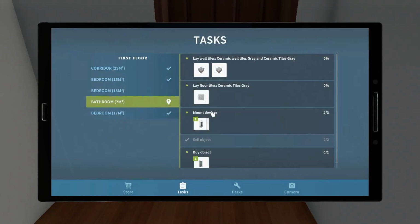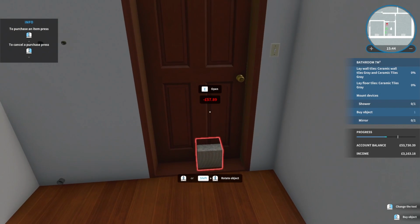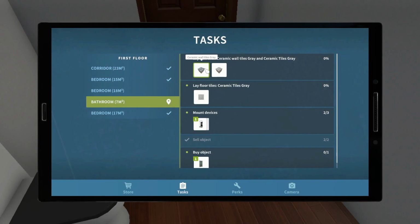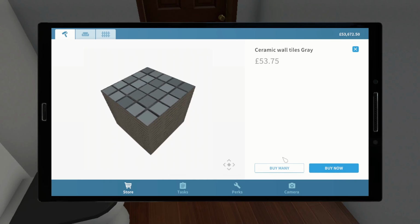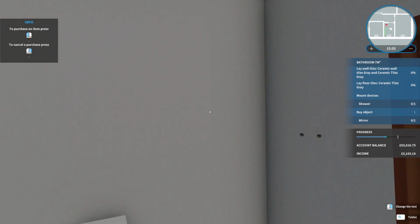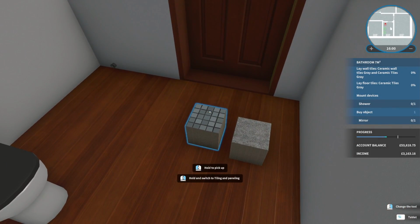Let me bring this up again, see what I have. So I have to do wall tiles, ceramic wall tiles, and ceramic floor tiles. Buy an object for a mirror, right? So let's do some wall tiles. Grey. I shall buy one of them. Don't know how far these go yet. And ceramic wall tiles grey. And these are a little bit fancier. Right, so I'll get a feature wall out of them. You can have one big. Yeah, so how do I pick them up?